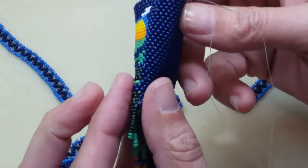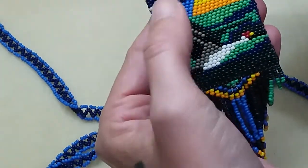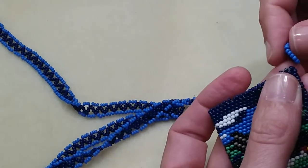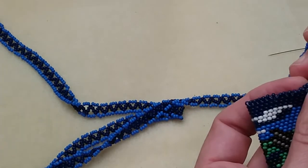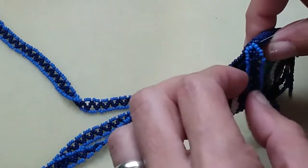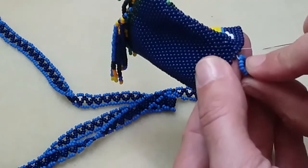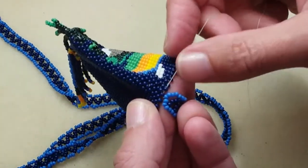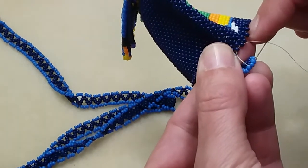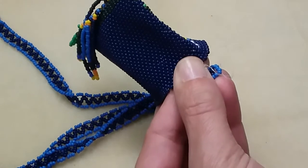So we're on our side here, and then I'm going to bring it through those two, okay? And that should be about perfect as to where we want to hang it. Now, see, we went through those two beads here, and we want to make sure that we're lined up evenly. So I don't want it to go that way. I want it to go this way, like that. And then I'm just going to go back through these two beads right here, just like that.